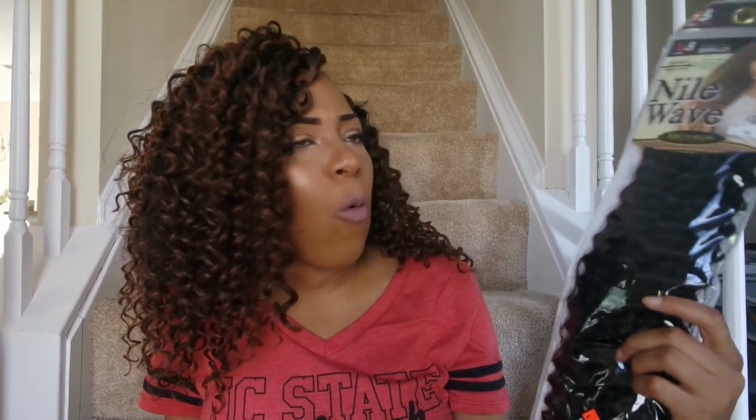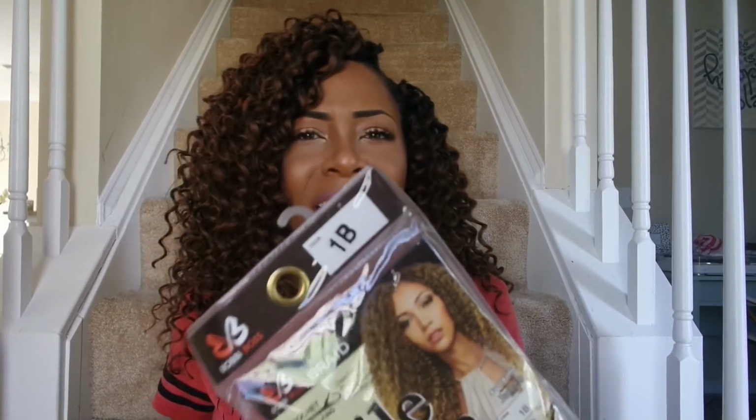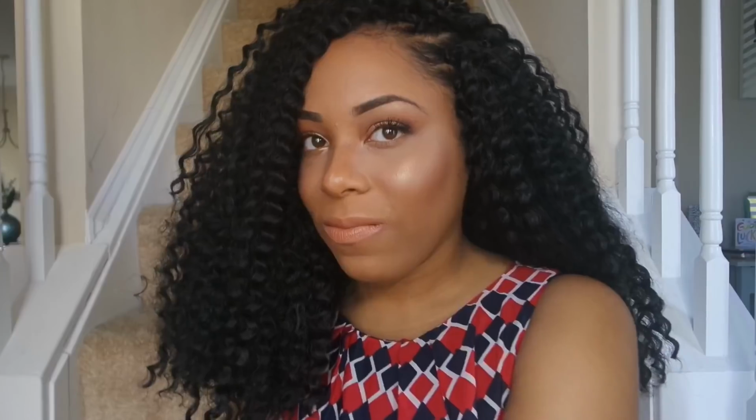I needed some hair. I picked up this hair. It was $4.99 a pack. It was the Bobbi Boss Nile Wave. They only had it in the 1B. At that time I was only doing 2s, but I said let me go ahead and get a 1B and go ahead and do this thing.